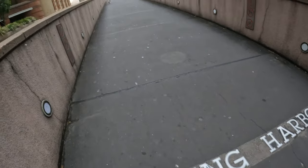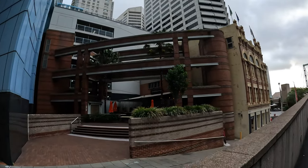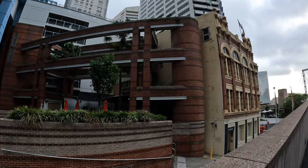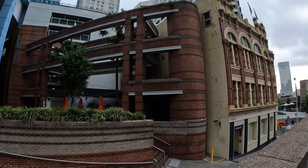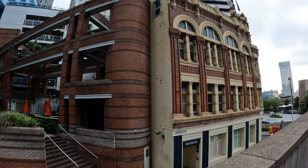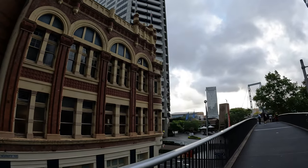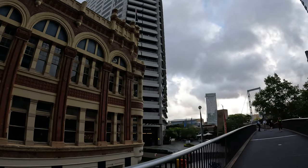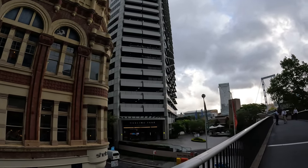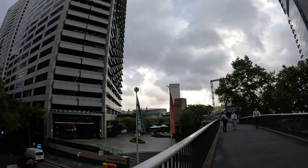Here's the little walk bridge to Darling Harbour. Oh, there's the Shelbourne Hotel over there. Used to go there every week, at least a couple of times a week when I was working in Darling Park over here back in the day. It's a great hotel.